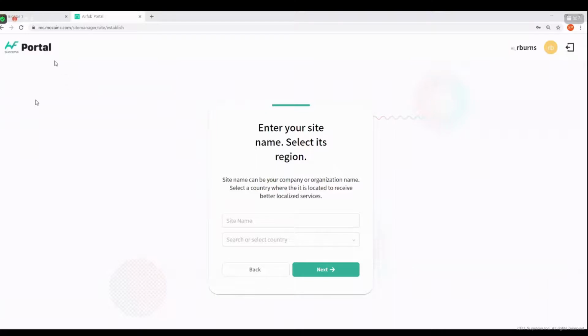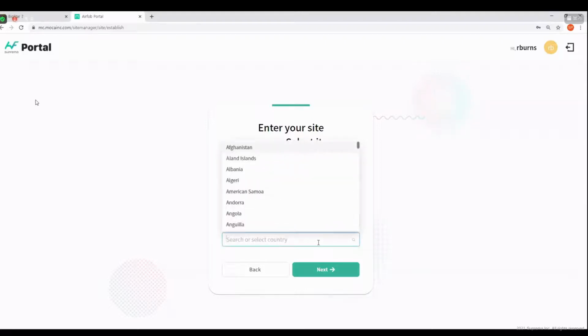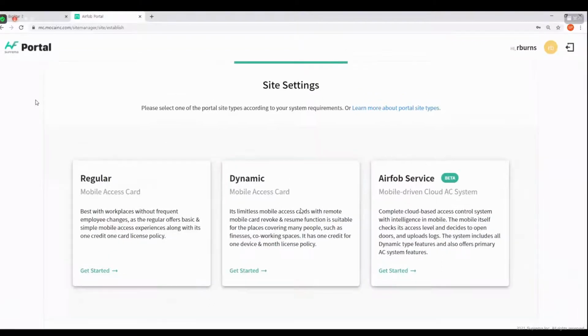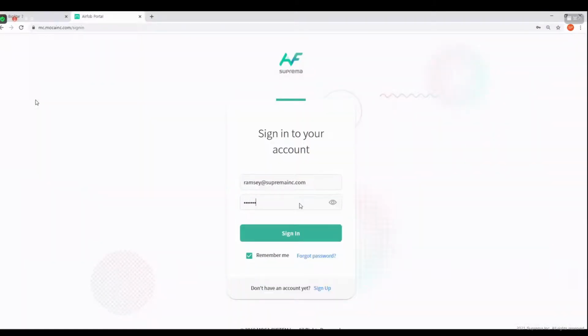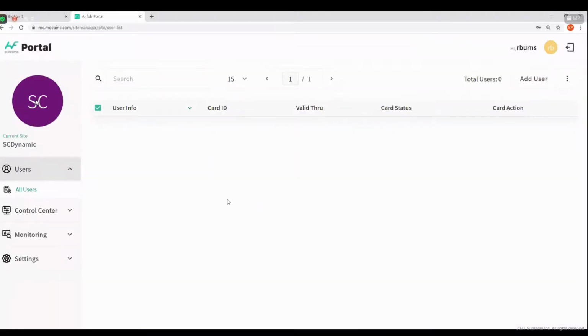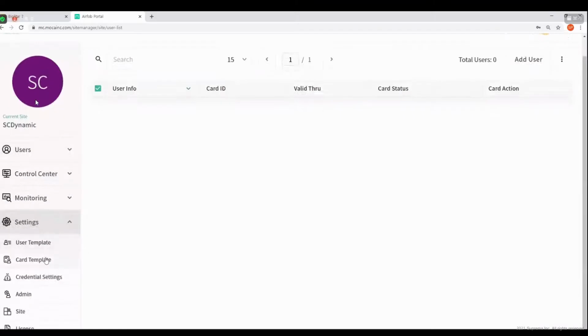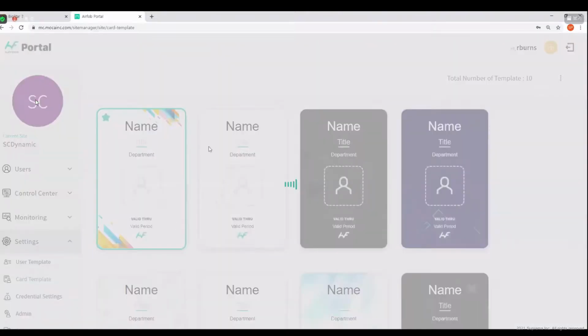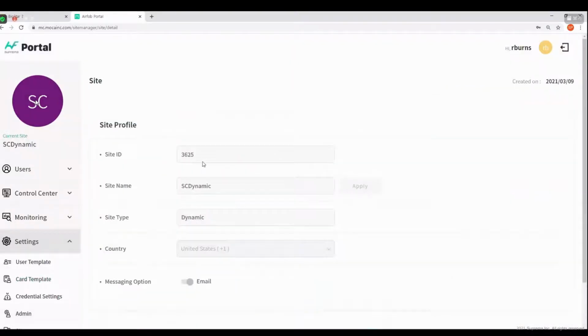And so I'm going to go back to the Airfob portal and create another site that I'm going to call dynamic. And we'll create a dynamic type of site. So again, this is going to be a subscription type of model where the reader needs to have credit for every month that it's operating, and then I can issue as many cards as I want. So good for visitor applications or some sort of subscription or event based applications.